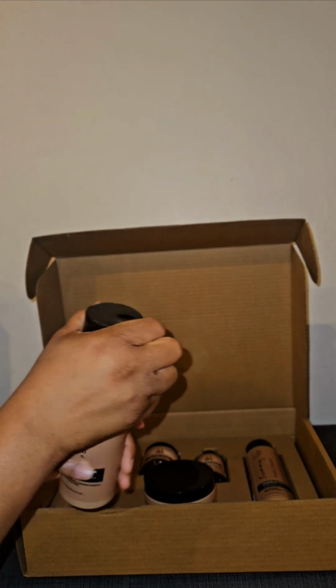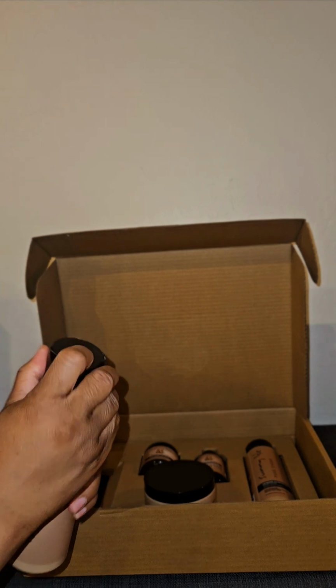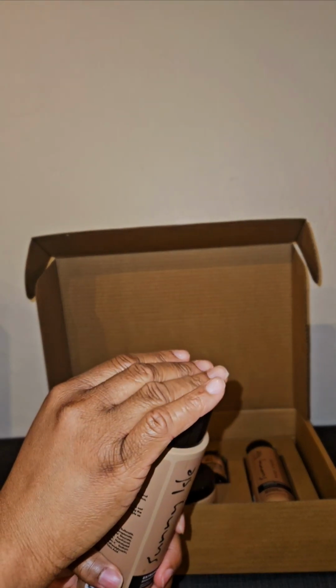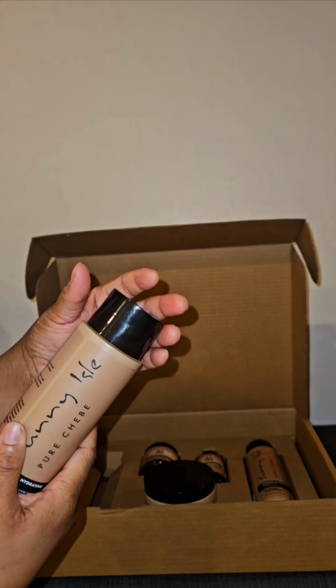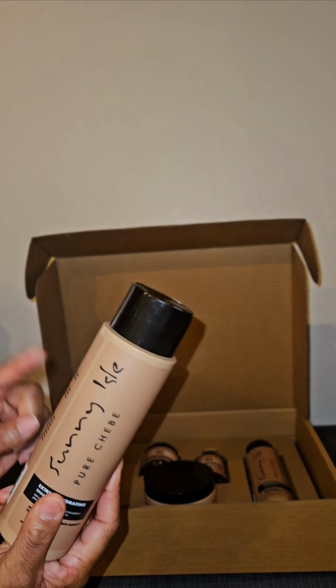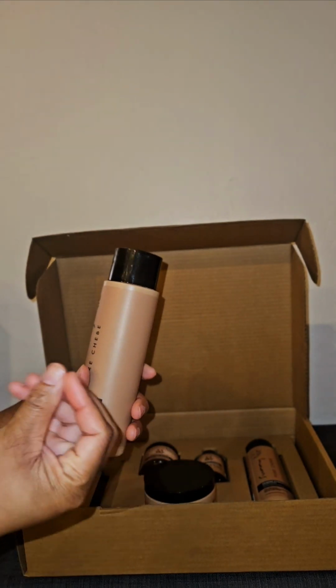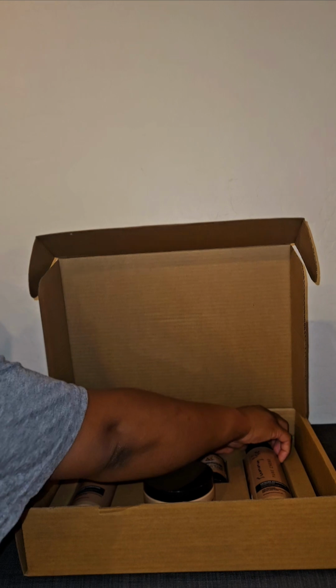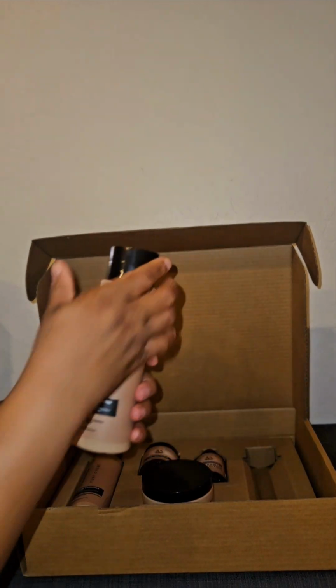Of course, it works like any other shampoo. And I'm going to see if I can smell it here. It smells delicious. It really does. It smells like there's a nice fruity scent to it. It doesn't smell like castor oil because we know that that has kind of more of a burnt scent to it. And then we also have the conditioner in here.